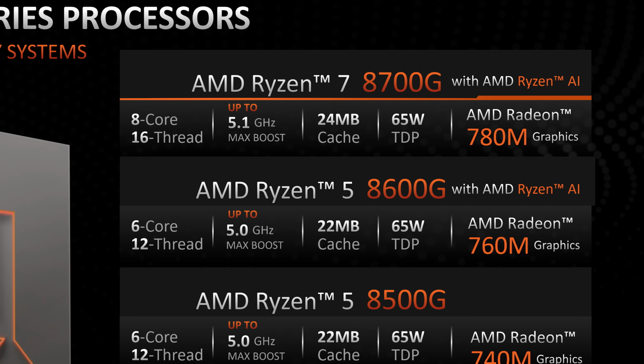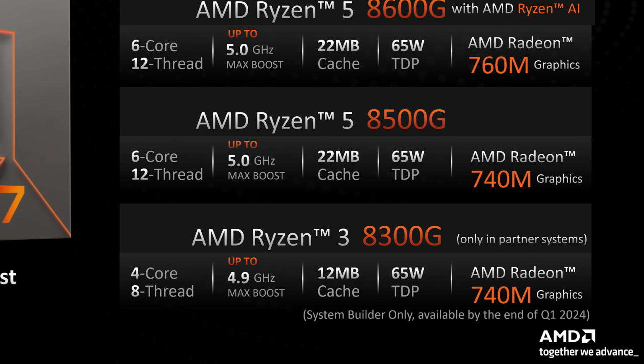The Ryzen 5 8600G then cuts this down to 6 Zen 4 CPU cores and Radeon 760M graphics, which is 8 compute units. The Ryzen 5 8500G is a little different as it uses a mixture of Zen 4 and Zen 4C. It's a 6-core model, but it's split into 2 Zen 4 cores and 4 Zen 4C cores. As a refresher, Zen 4C is a smaller core designed to be more efficient while retaining the same architecture features as full Zen 4. Along with this, there's Radeon 740M graphics, providing 4 compute units of RDNA 3. There's also a further cut down Ryzen 3 8300G, but this will only be available in pre-built systems.